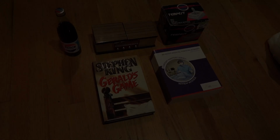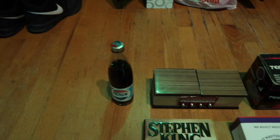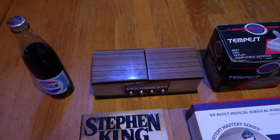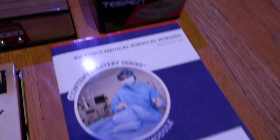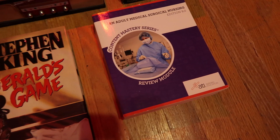And just to recap one final time, I got the Russian Pepsi bottle from 1981. The little music box that held some sort of whiskey and played the We're Here Because We're Here New Year's Eve song, whatever that people sing when it's New Year. The Tempest from EB Games, very nice. I got the RN Adult Medical Surgical Nursing Edition 9.0 from the Content Mastery Series. A lot of information, a lot of right and wrong answers on what to do in the medical field. Got it for 99 cents.